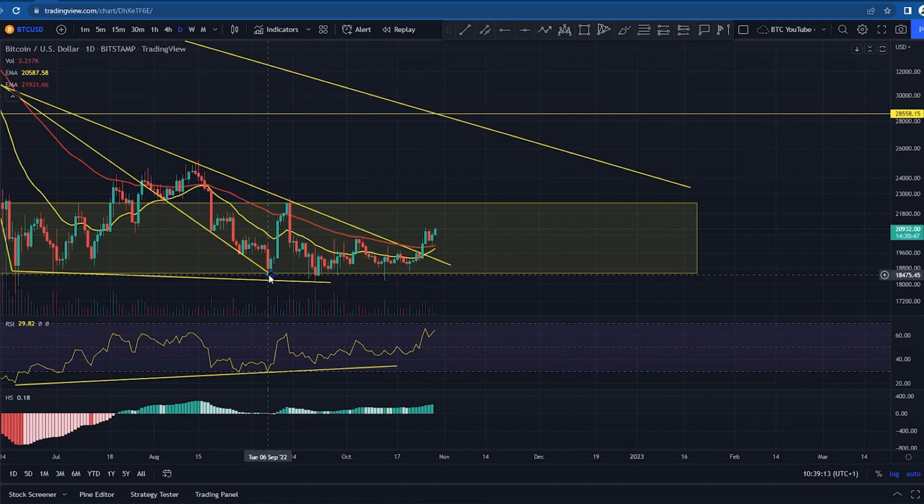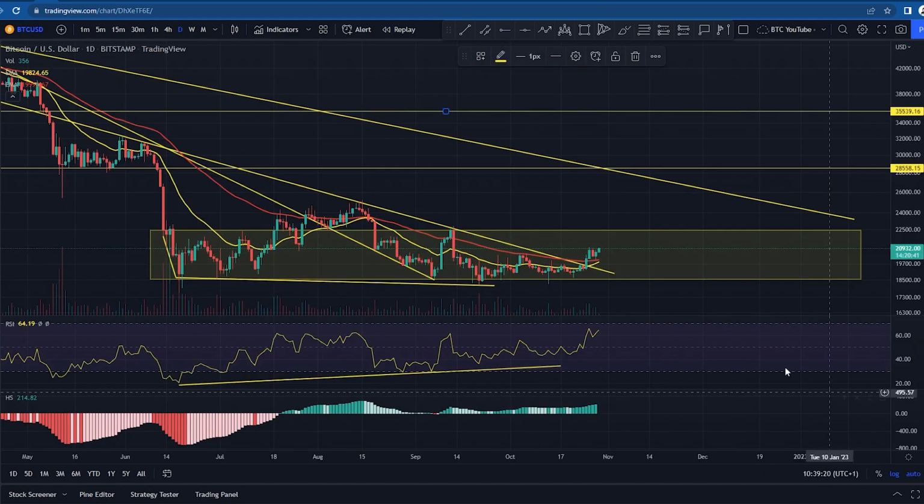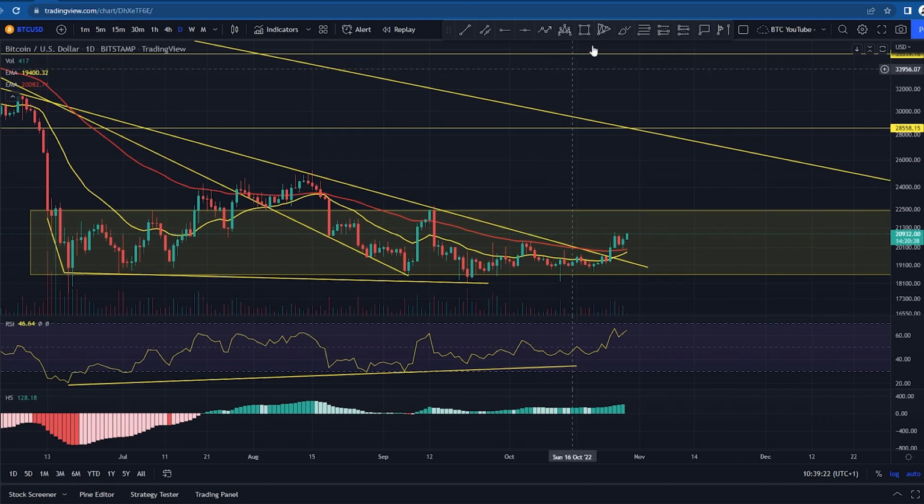We get that move to the, oh, let me delete this dot. Honestly, I hate it when I accidentally leave little pieces of brush all over the chart. It just really bothers me.